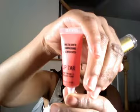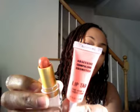Next I have Grandma, which is this corally color, which you can't really see as well. And here is the Grandma lipstick, which I actually wore. Actually, no, I wore the Grandma lip tar on a picture on Instagram, but I didn't wear the lipstick. But I did wear the lipstick the other day, and it holds up really nicely, stays on really nicely.